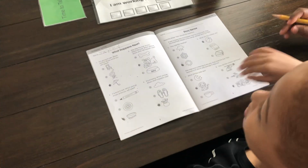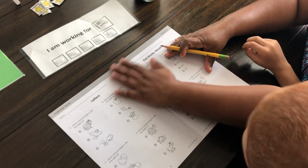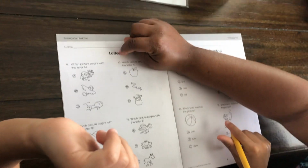Okay, so turn around, please. Don't move. Okay, you ready? Yes, Mommy. Now we're going to work. Here, you hold that.